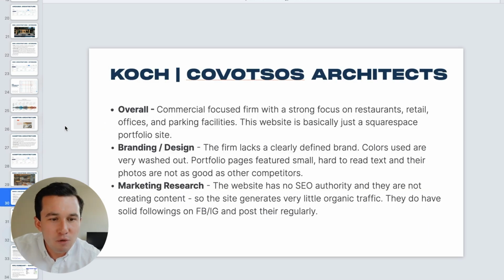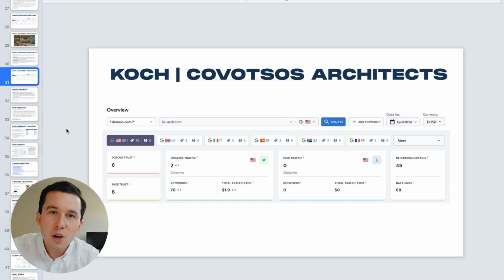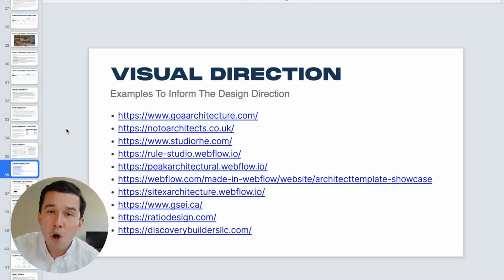One of the things that we really learned from doing all this competitive research is that many firms, when they talk about doing commercial projects, really view it as an afterthought. Even the commercially focused firms, there were very few firms from our local competitive research that actually were going all in on the commercial and eschewing residential entirely and saying we are exclusively a commercial architecture firm. So that was something that we decided to lean into after this, is saying, hey, we're going to go all in on the commercial aspect. And that was going to be a way we were going to differentiate from the competition.